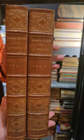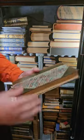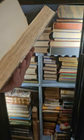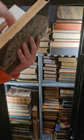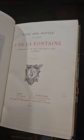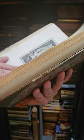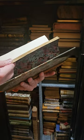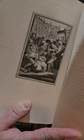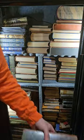We got the tales and novels of La Fontaine. The tales and novels in verse by De La Fontaine in two volumes, published in 1883. This one's nicely illustrated. Has kind of some scandalous illustrations in this one. Let's see if I can show you a couple. And again, really a great condition, two-volume set.